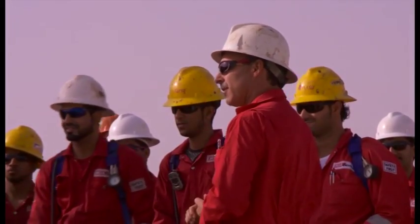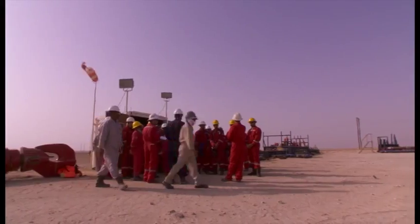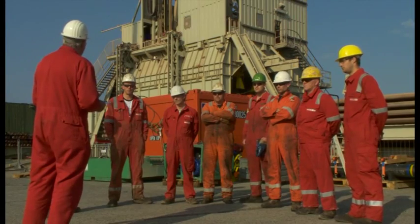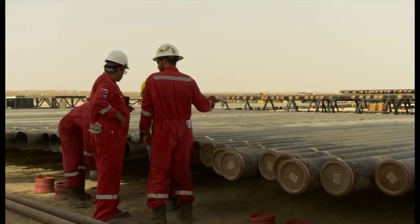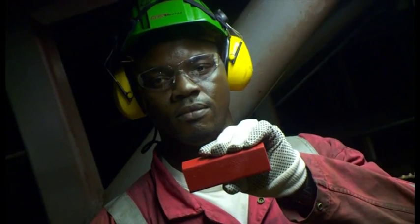Our pre-shift briefs are a very important tool here at KCA Deutag. Our oncoming shift need to be aware of what stage our operation is at, what stage our safety critical equipment is at, if there was maintenance being carried out, if there were operational requirements that needed to be run. So during handovers and pre-shifts, our major accident hazards are our first thoughts, and all parties involved ensure that they understand what they are expected to do for the next 12 hours.